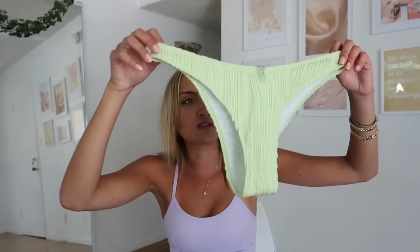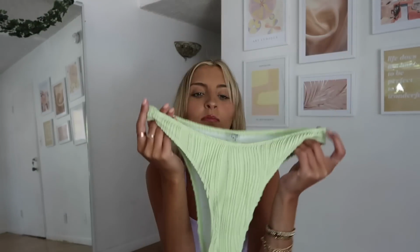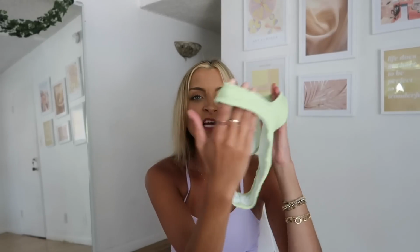The bottoms to this just look like this, more of that standard straight across fit. You can pull them a little bit higher up, but not as much as some of the others. About a half inch thickness around the sides, fuller coverage in the back. I was not expecting to like this swimsuit as much as I did. It doesn't really look that cute when I just hold it up, but on, I absolutely loved it.